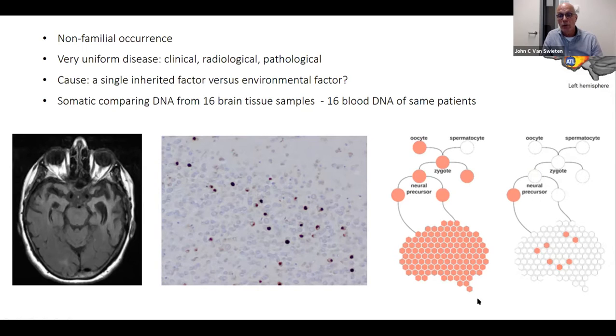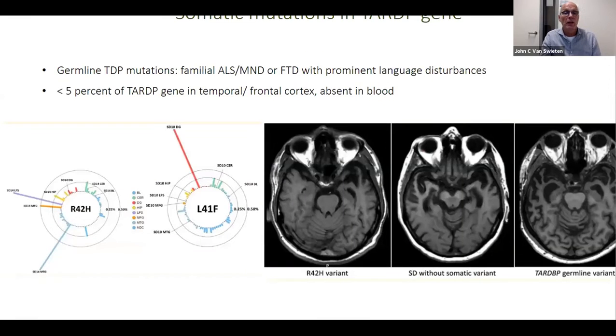They all have the same mutations, but for somatic mutations, you will find only during brain development, the mutation came in and it's confined to the brain. And we have found 3 TDP mutations as somatic mutations in semantic dementia. So in these cases, there were mutations in the brain, but in the blood of the same patient, there are no mutations. So it develops later during the disease, during the development of the brain.